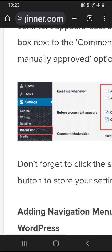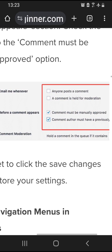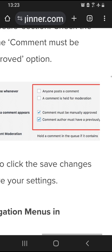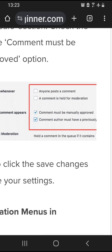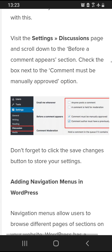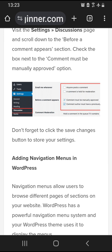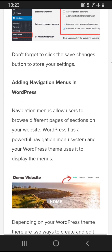Let's go down and see what it's talking about. Settings, Discussion. Okay. Before a comment appears, comment must be manually approved. Comment author must have a... All right, let's see that. All right, good. And don't forget to click the Save Changes button to store your settings.